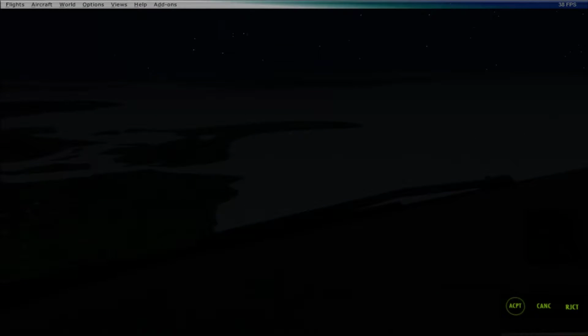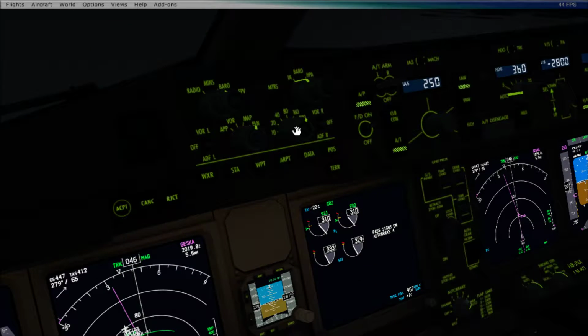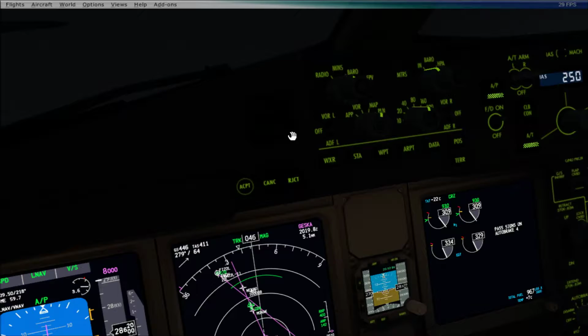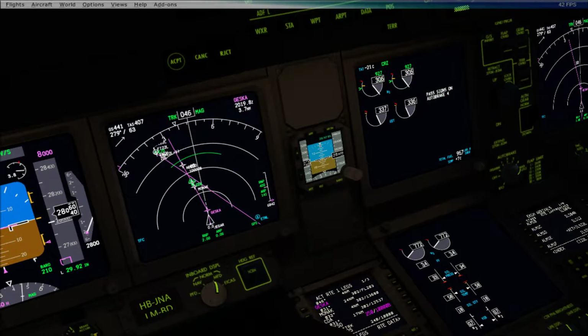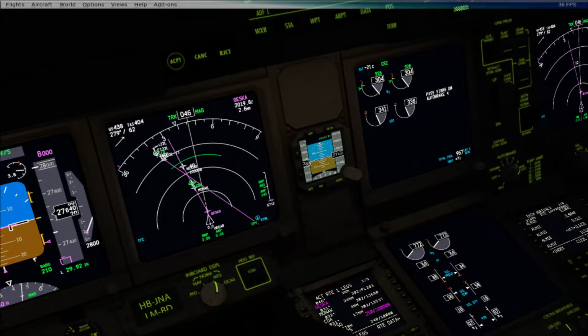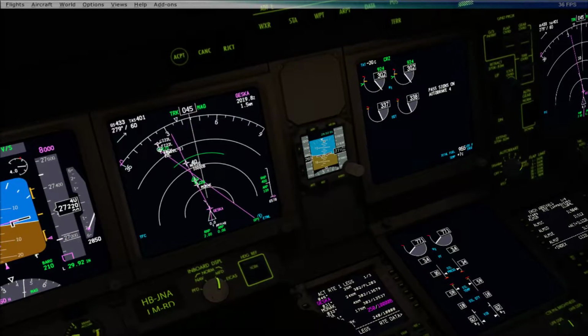Norwegian 758, taxi Tango, Whiskey, Romeo, and Bravo, hold short runway 30. Runway 22 right via Tango, Whiskey and Romeo and clear to cross runway 30, Norwegian 758. Norwegian 758, negative. Tango, Whiskey, Romeo, Bravo, hold short runway 30. Norwegian 779, disregard that message, not for you. Roger, Tango, Whiskey, Romeo and Bravo, holding short runway 30, Norwegian 758.